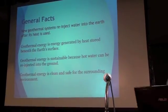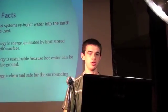General facts of geothermal. New geothermal systems re-inject water into the earth after the heat is used. Geothermal energy is energy generated by heat stored beneath the Earth's surface. Geothermal energy is sustainable because warm water can be re-injected into the ground. Geothermal energy is clean, safe, and sustainable for the environment.